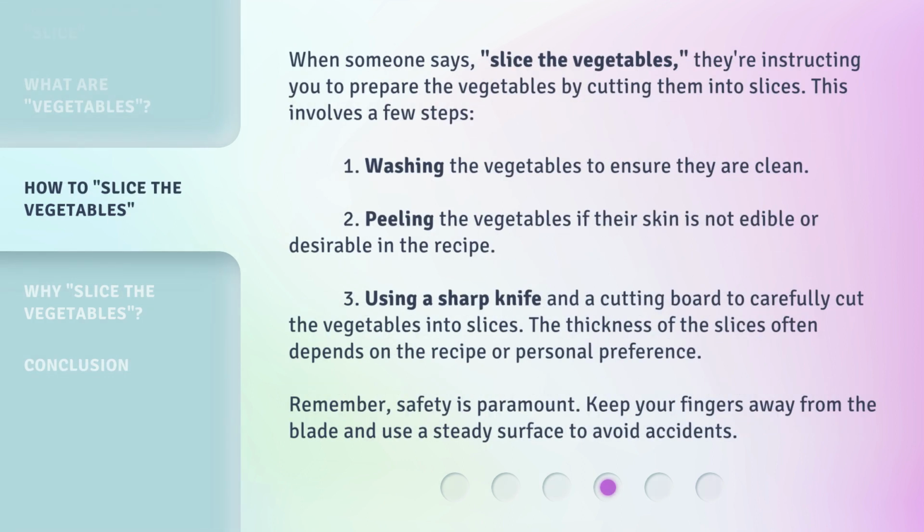When someone says, "slice the vegetables," they're instructing you to prepare the vegetables by cutting them into slices. This involves a few steps. 1. Washing the vegetables to ensure they are clean. 2. Peeling the vegetables if their skin is not edible or desirable in the recipe. 3. Using a sharp knife and a cutting board to carefully cut the vegetables into slices. The thickness of the slices often depends on the recipe or personal preference. Remember, safety is paramount. Keep your fingers away from the blade and use a steady surface to avoid accidents.